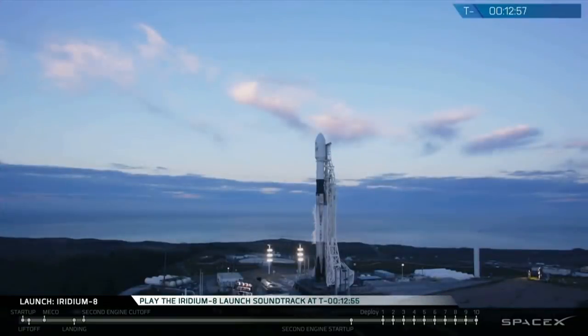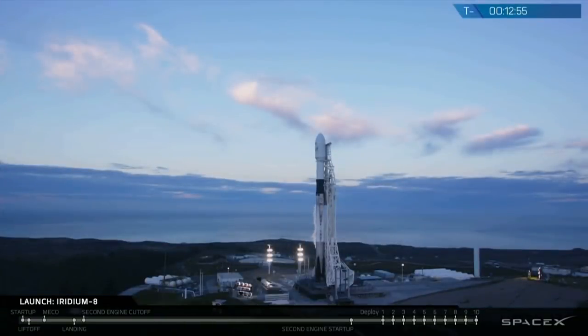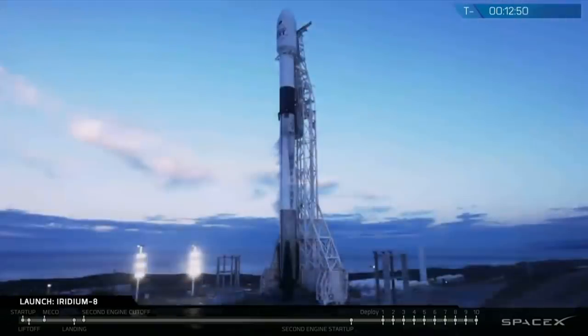Now on the screen you can see the two-stage Falcon 9 vehicle on the pad. It stands 70 meters tall, that's over 21 stories in height. The first stage will provide the initial force to get Falcon 9 out of the majority of Earth's atmosphere.